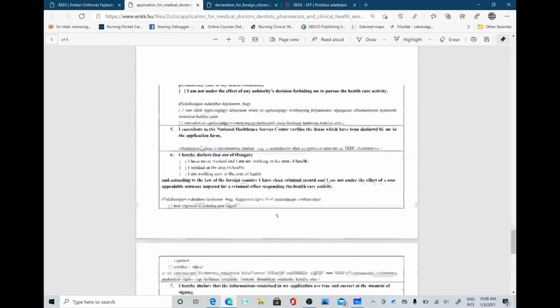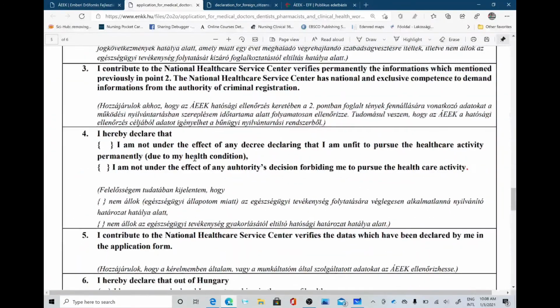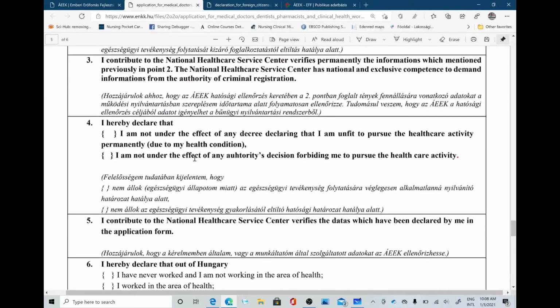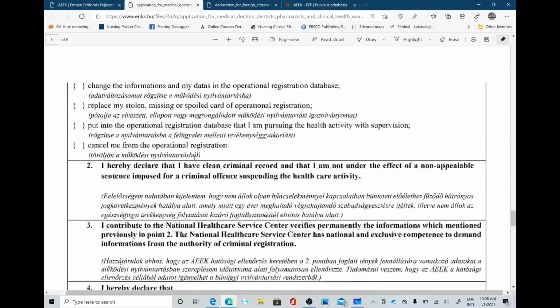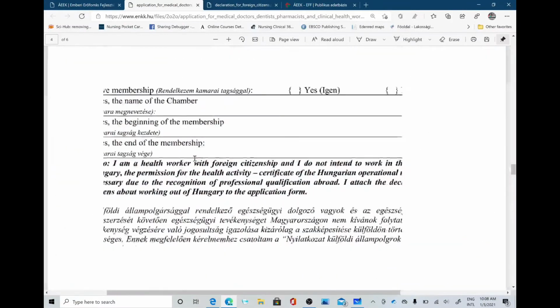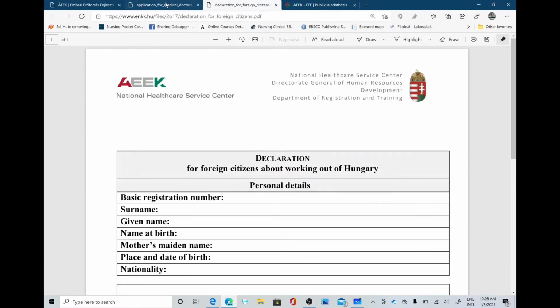I'll show you. Okay, I don't know where it is. Oh, here. So it asks you, if no, then sign this declaration form, right? Where do you sign it? And you just attach this declaration form with the original application and you'll be good to go.